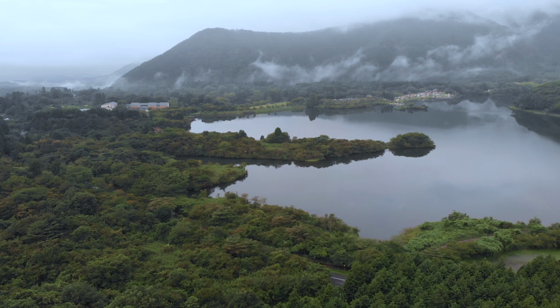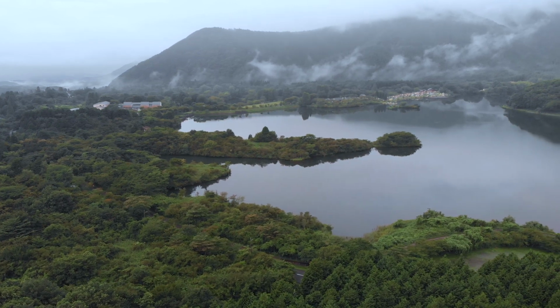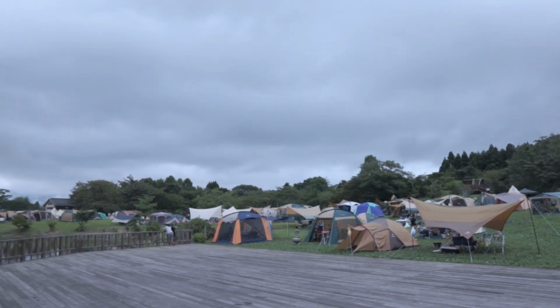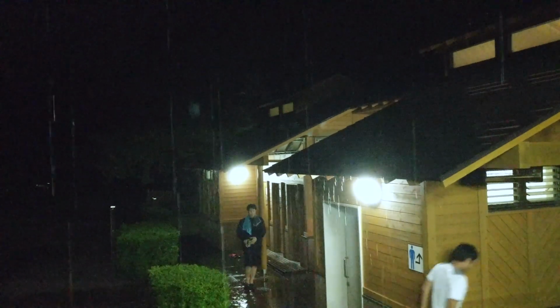When we arrived at the camp earlier in the day, the weather was clear and sunny, but with every passing hour it got cloudier and darker, until in the evening all hell broke loose in the form of an apocalypse-level thunderstorm. We rushed to take shelter in the safety of the cooking area, but it wasn't long until the whole campsite lost power and we were plunged into darkness.